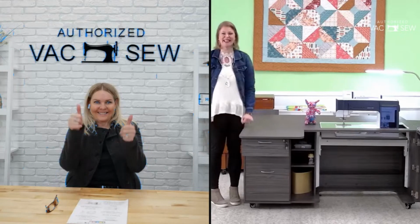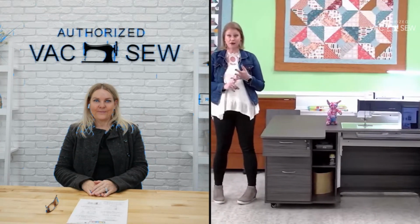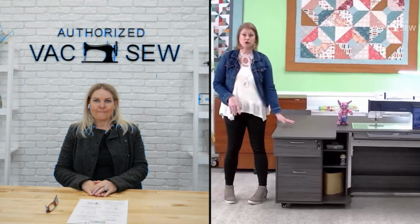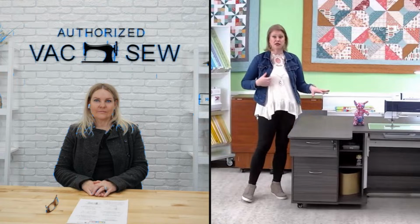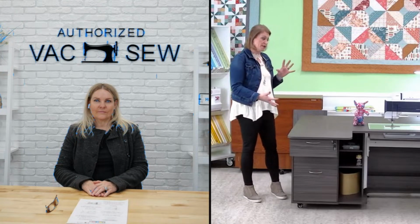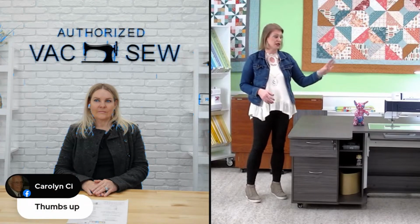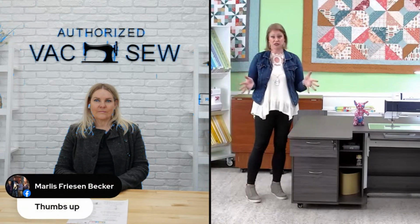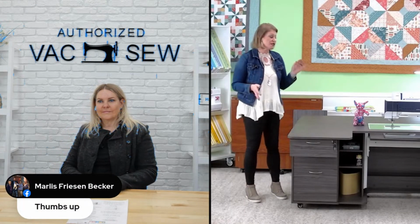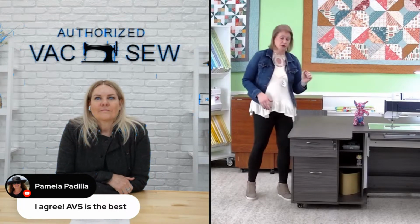Here's the beautiful gray. So the last 2 cabinets that you saw, the Kangaroo and Joey and the Kookaburra, also come in this beautiful gray finish. So this here is our Sydney cabinet. This is one of our newer cabinets. And the one thing I really love about this cabinet is it's versatile. It has your storage. You can store an embroidery attachment in it. And it also has that large opening to accommodate all of the machines that are currently out on the market. It's got that really nice, deep opening for your longer throated machines.